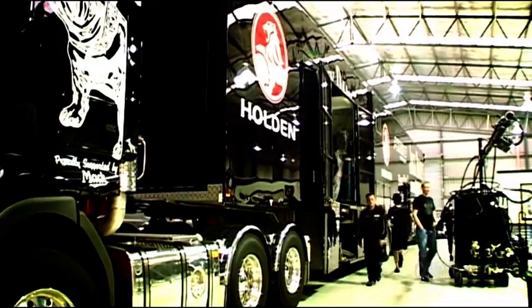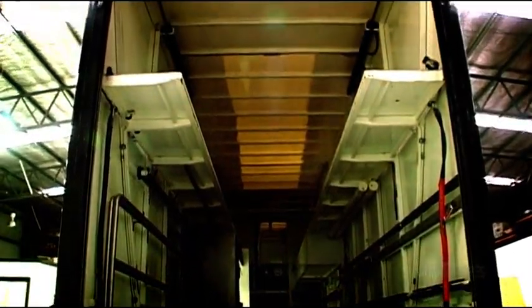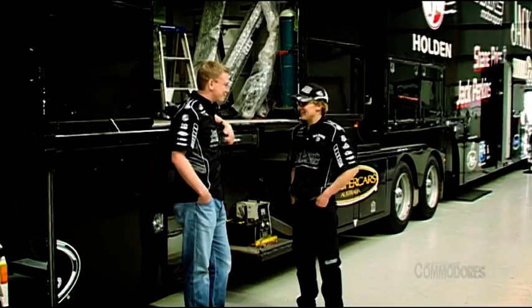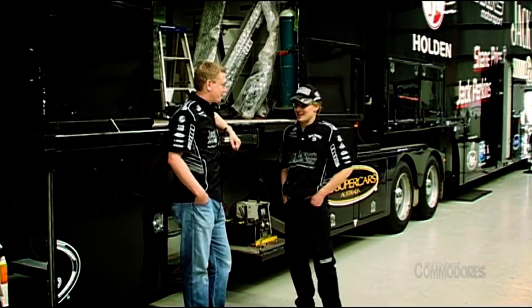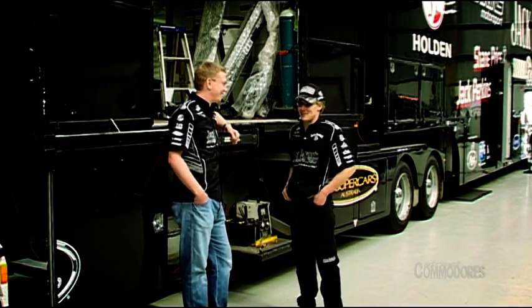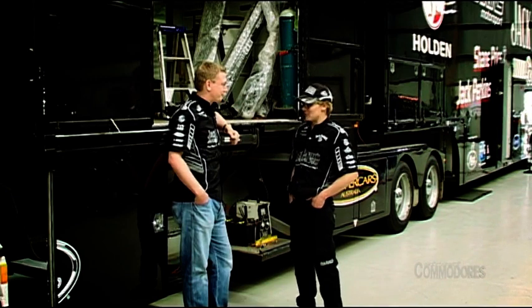big piece of kit. It almost is like there's a competition on the track with the race cars, but then there's a competition in the paddock as well with who's got the biggest rig. Yeah, absolutely, and the truckies, they get into it a bit. They love polishing the fuel tanks and have a bit of a competition in pit lane, but our truck's a good-looking truck, and it's served us well over the years.